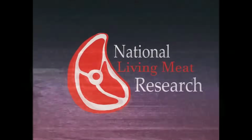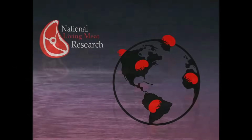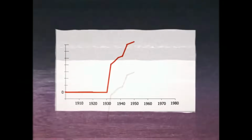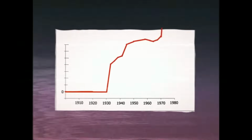The documentary, put together by an organization known as National Living Meat Research, or the NLMR, starts by telling us that recently Earth has experienced a change in its ecosystem and has given way to new forms of life. This new form of life is known as the Vita Carnis, which I believe to be Latin for living meat. We are told that these new life forms experienced an explosion in numbers starting all the way back in the 1930s. Since then, many theories have cropped up about where these life forms could have come from.